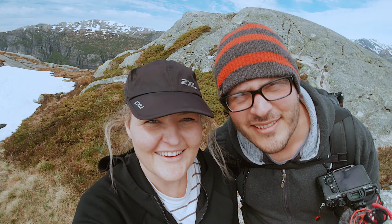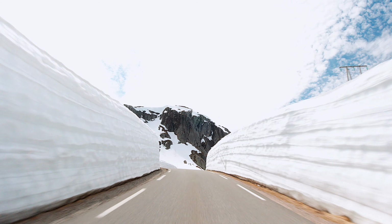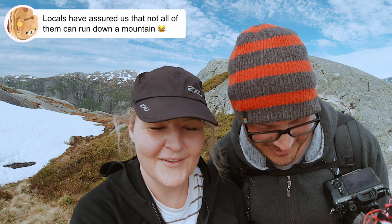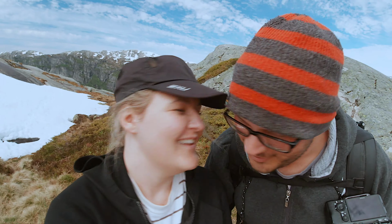Hey. So we're here at Kjerag, and quietly we are quite concerned. By now you will have seen the walls of snow surrounding the road, the all too narrow road. At this point we've been assured that it's fine. Then again, it was Norwegian, so that might mean nothing to us. Reddy spent the whole last hour of the drive trying to convince me to turn around. Say that. I love you still.